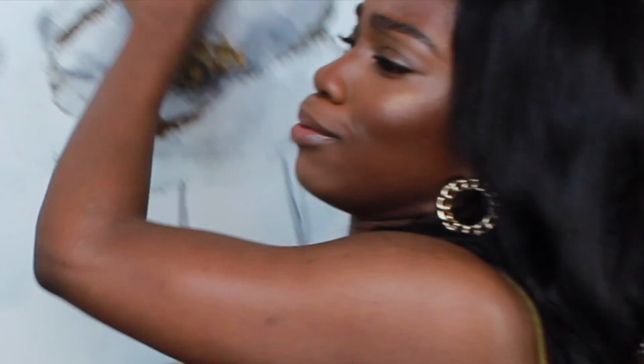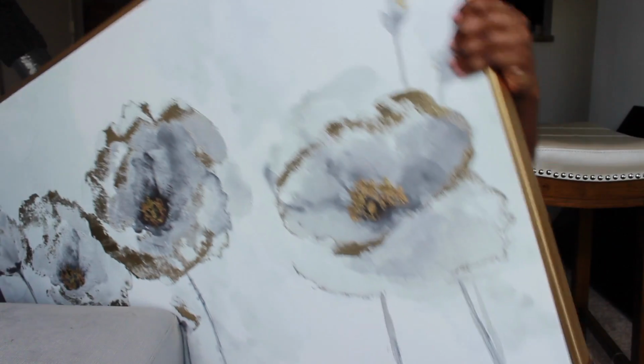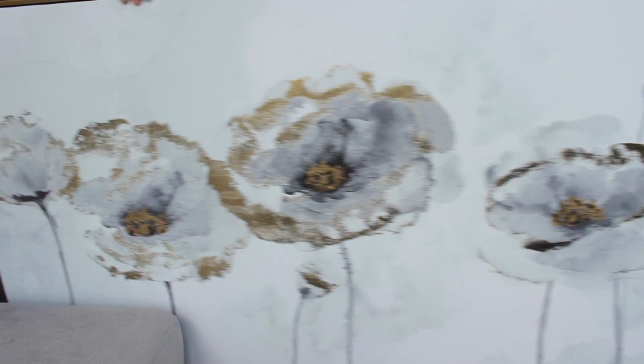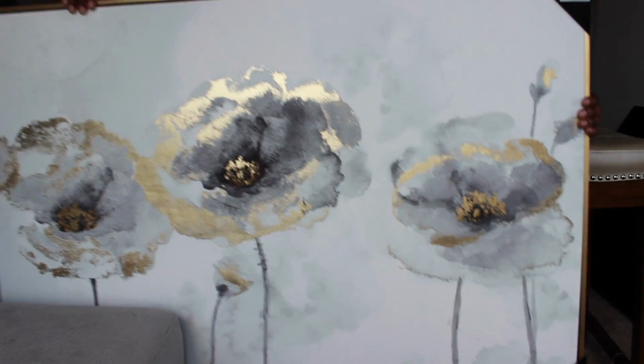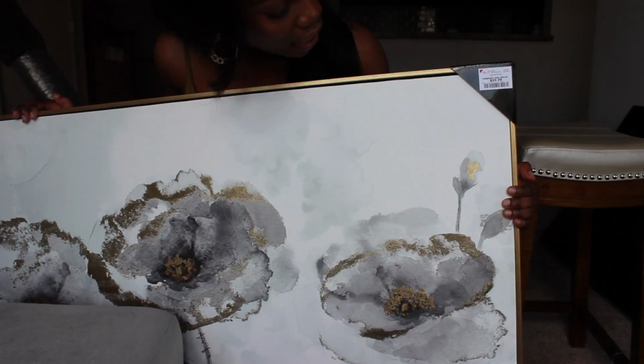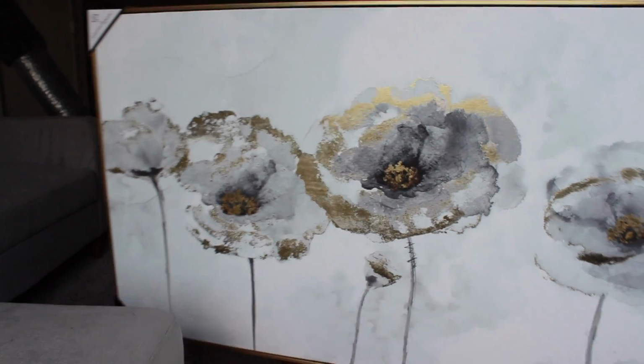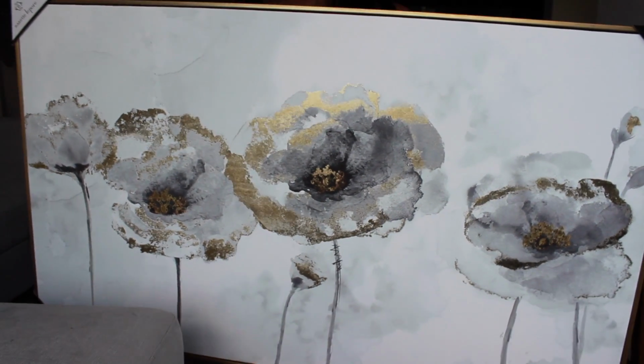And then the picture that I purchased to put up above the couch is this big old thing. Let me get it, give me a second. Whoa. So I got this big old picture to put above my couch. I think it's super pretty. It has flecks of gold, as you can see, gray, white, and silver colors. I got this at Burlington Coat Factory for $40, so it was a decent price, and it's pretty big. I've already measured the wall, so this is gonna fit perfectly above my couch.